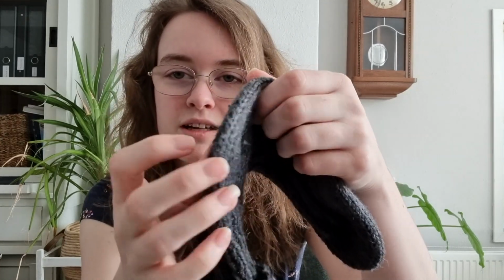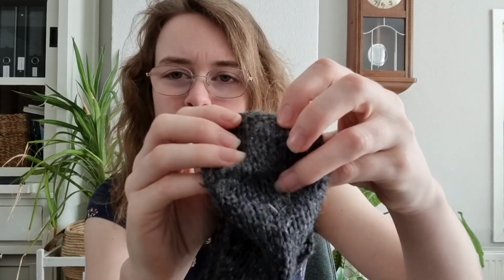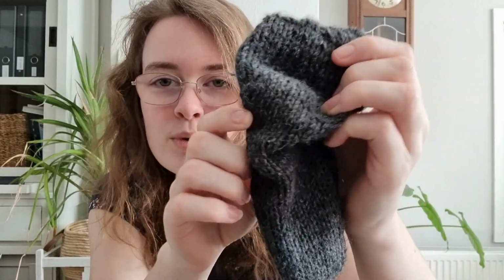You can kind of see the felting on this heel, I guess, but it is not too bad. I'm not sure what the wear of this will be, but it's fine.